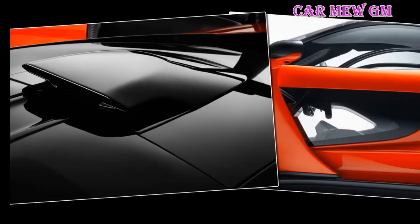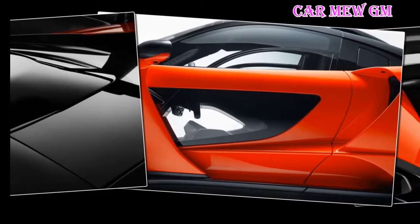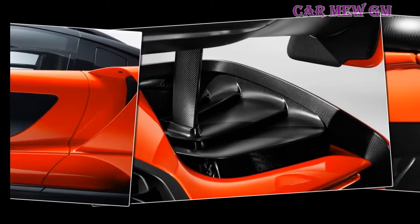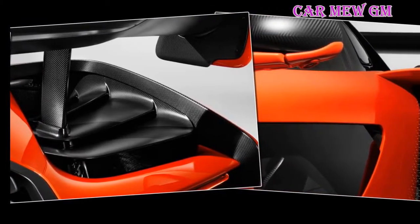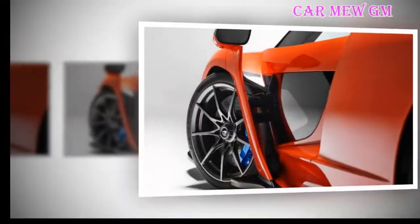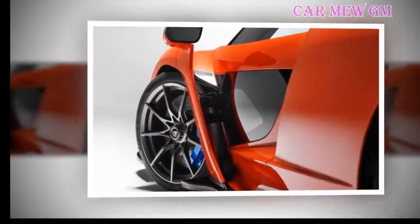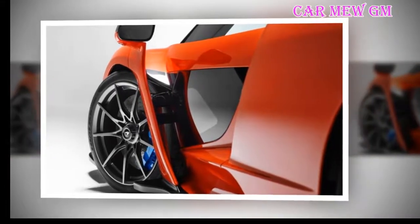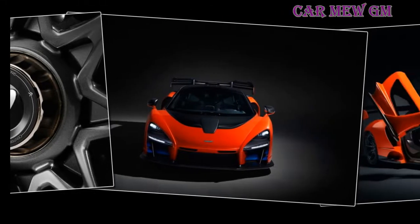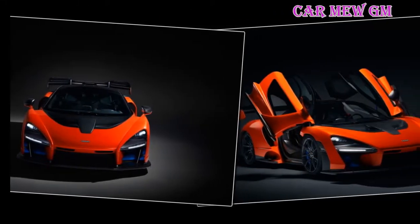Swaggering with purpose. After something of a shaky start with the original MP4-12C, McLaren has become a brand that most definitely has its swagger on, buoyed by rave reviews for the new 720S and strong sales for the entry-level 570 models. The company has also proved capable of selling out every limited edition before officially confirming their existence, with the 2-seat Senna being the latest case in point.